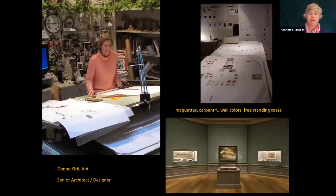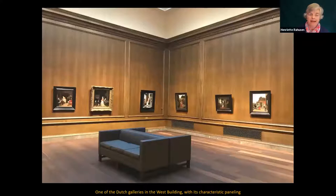The West Building galleries were designed with specific collections in mind. So we have the Italian Renaissance wings featuring a style of wall that the Renaissance works do well in. Here you see the wood paneling of the Dutch galleries. It is grand, it is ornate, it is classic Western European style museum building.